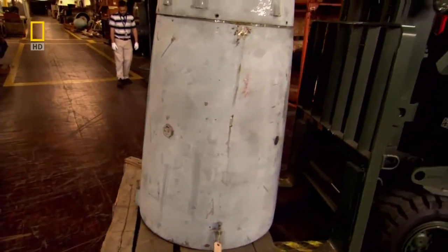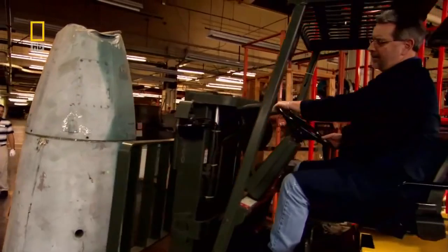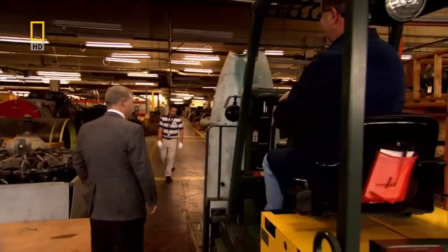It's always bigger than it looks in the pictures, isn't it? Yes, it is. With that big dent in the top of it, too. I guess it hit the ground hard? Yeah.